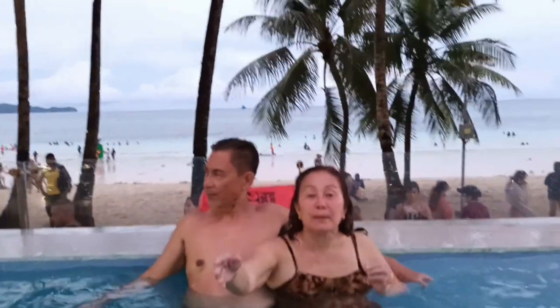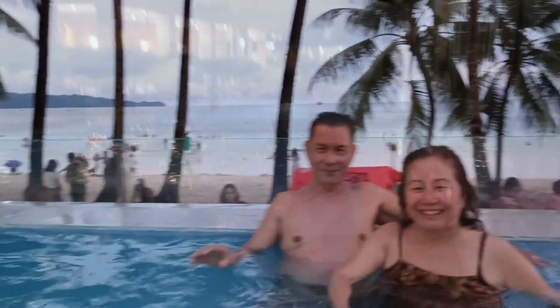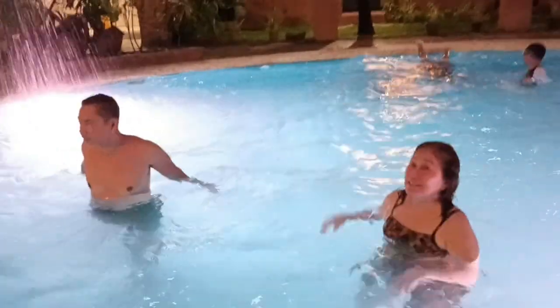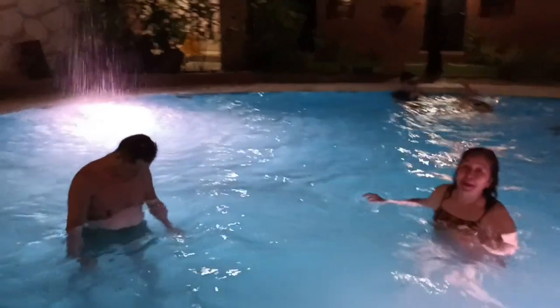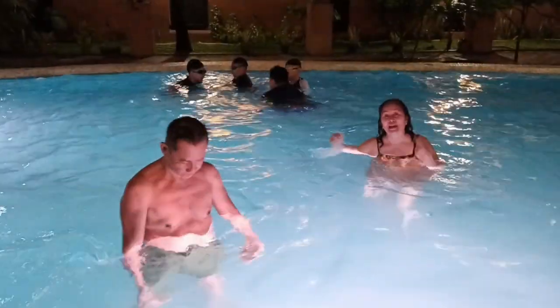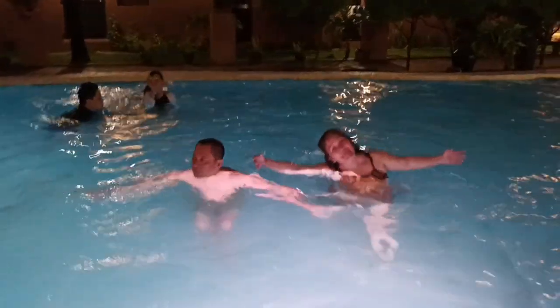Sa gitna naman ng pool, sa loob. Okay, come on, let's go! And now here is the other pool of La Carmela de Boracay. This is located between two buildings. So, ito yung middle pool, second pool. Dito naman kami ngayon para mag-swing.